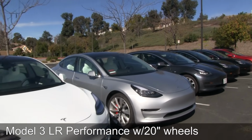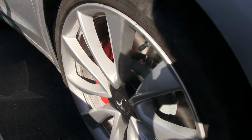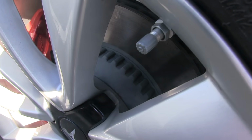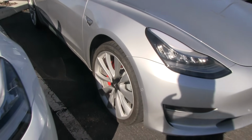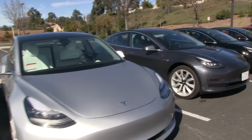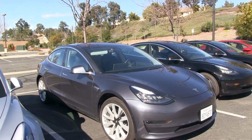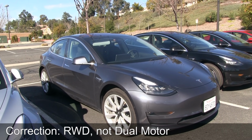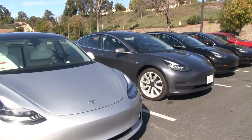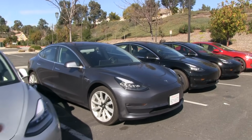All right, and the next one here is the dual motor performance, but with the brake upgrade. As I've shown before in another video, you can see that it probably has better performing brakes. Big red brake calipers, 20-inch wheels rather than 18. So this one will be somewhat low in efficiency because of that. And then the next car here is also a long range Model 3. All of these are long range Model 3s, by the way. Another Model 3, long range dual motor with 19-inch wheels. So you see there's a slight difference between the 19-inch wheels and the 20-inch wheels. So this should be slightly less efficient than some of the other cars.